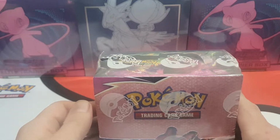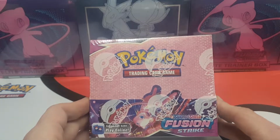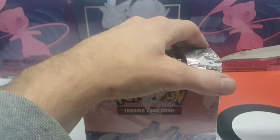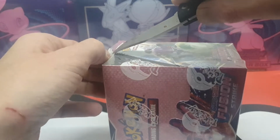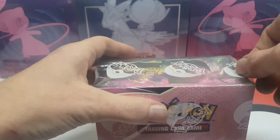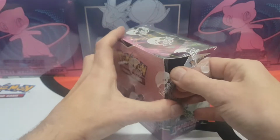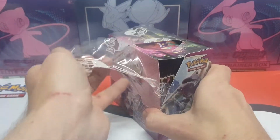Today we're going to be opening up a Fusion Strike booster box. This is one of the latest Pokemon sets, is it? Or is it the latest one? It's two or three back. We're trying to catch up with Pokemon a bit, but we'd like to show off some of these and even potentially some earlier sets like Chilling Reign and Battle Styles. Evolving Skies as well. Yeah, that one looks really nice with the Rayquaza and all the Eevee cards in it. Oh, true. So we're going to be trying to get some of those up on the channel too.